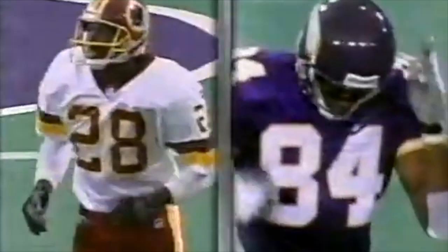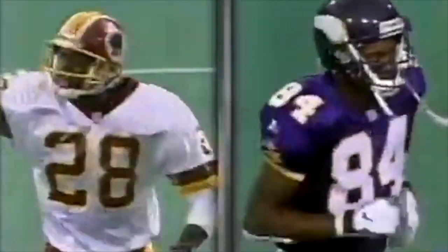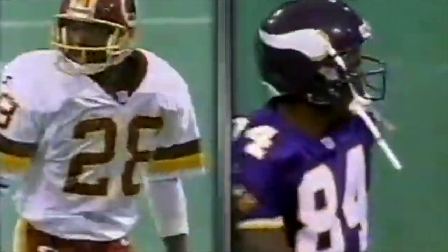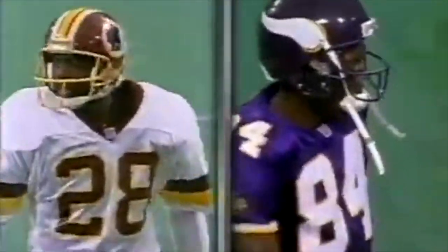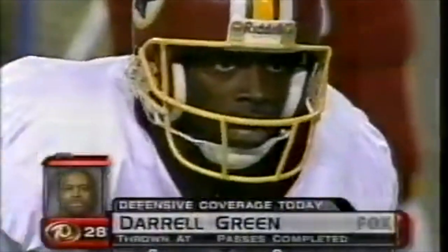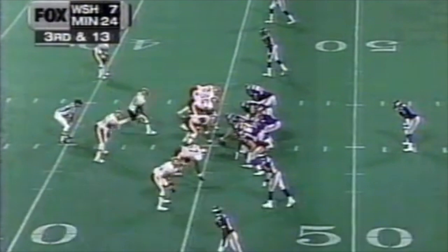Darrell Green has played brilliantly today. He's gotten beat up by his own players, opposing players, the stadium, everything. Anything that could hit him today has hit him. He's saying, just get off of me. They've only completed 2 balls. They've thrown at Green, but they've only completed 2 balls. I think he's played a very smart game. Is back in.